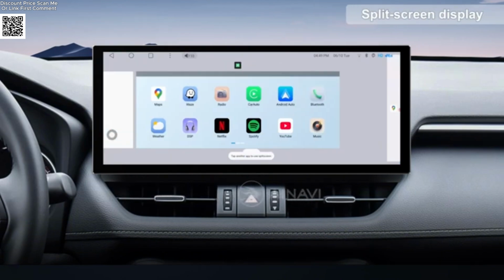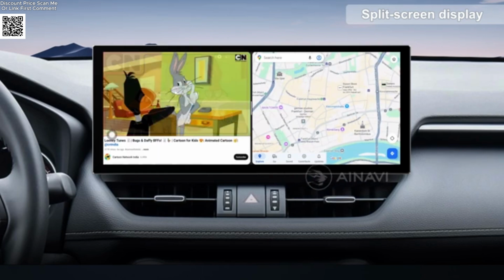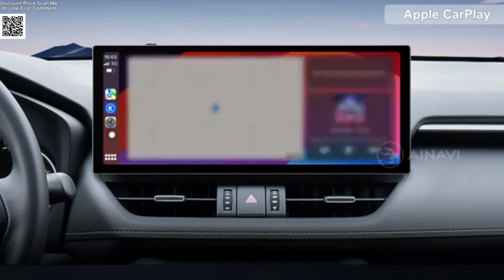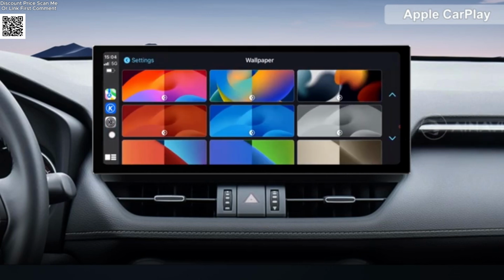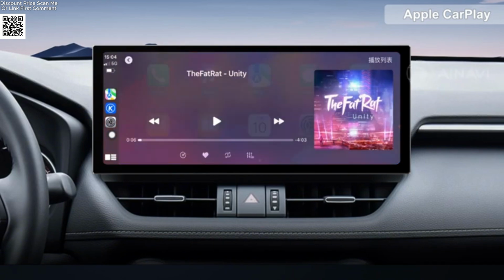Stunning visuals, 12.3-inch 2K screen, 2400 by 900, with ultra-slim 7mm bezels. Watch navigation and videos in cinema clarity. Seamless wireless CarPlay and Android Auto connect when you start the car. Use Waze, Spotify, or calls without cables.